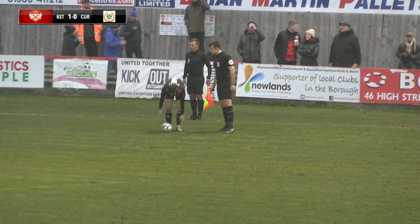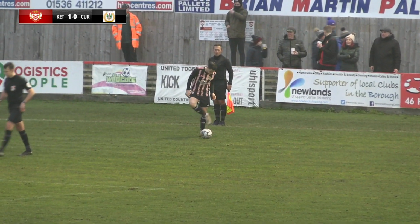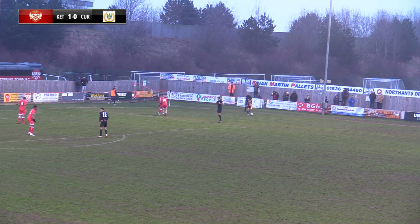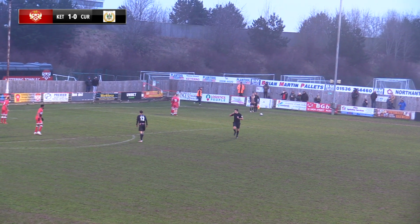Only Powell up front for Kettering. Everybody else is defending this free kick. Kettering fans in the tin hat responding. Still hasn't been taken.